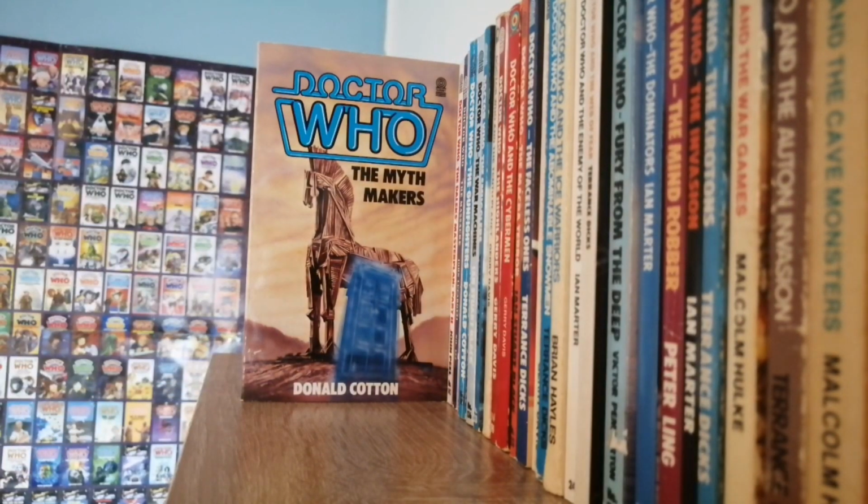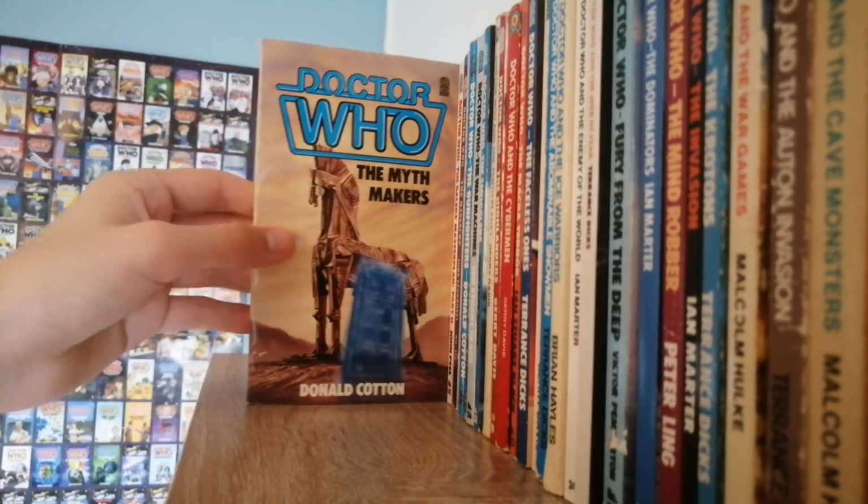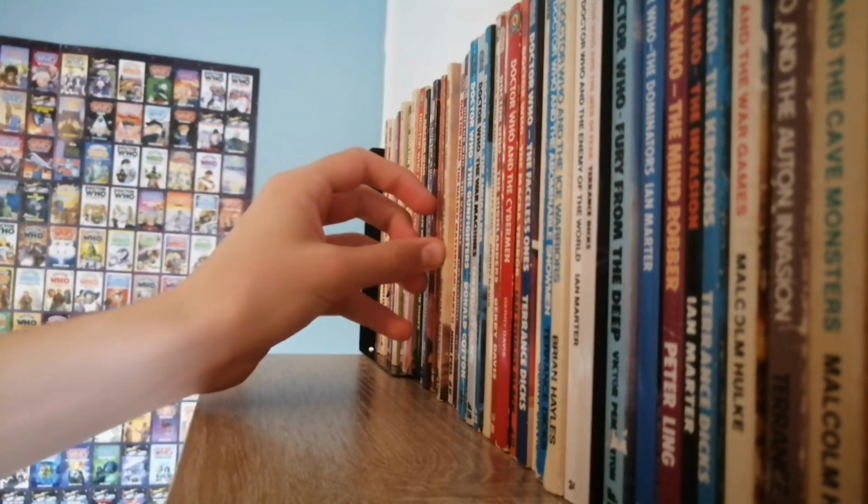The Myth Makers, oh what a lovely one. This one is written from the perspective of a Trojan soldier, I believe, so that's really interesting, but again, what a cover and such a lovely book.